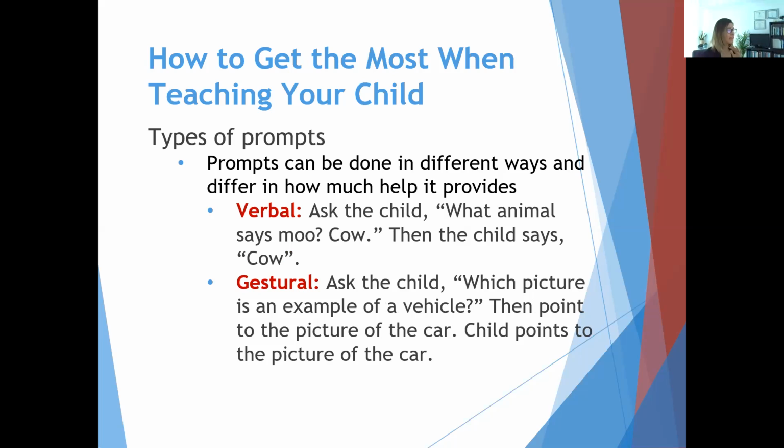Now, let's see how that differs from a gestural prompt. So a gestural prompt, still a prompt, something you do to help the child get to the right answer. But in this case, it's not verbal. It's something that you gesture, that you do. So in the example here, it says, which picture is an example of a vehicle? And then you point, like in the example that I gave you when we were talking about discrete trial training, you pointed to the car. Well, now you have a name for what that example demonstrated, which is that it used a gestural prompt. And then the idea is by providing that assistance, pointing to the right answer, the child is likely to point to the right answer.